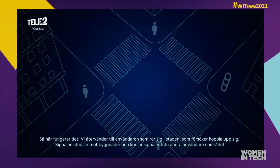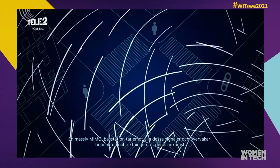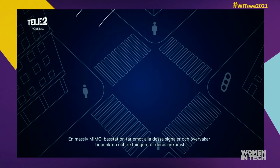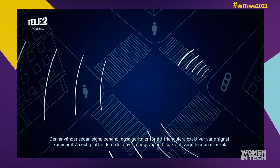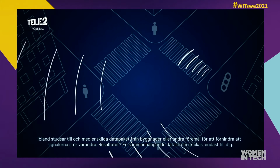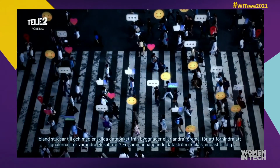Here's how it works. Just say you're walking down that city street we were talking about, trying to make a phone call. Your signal is bouncing off buildings and crisscrossing with signals from other users in the area. A massive MIMO base station receives all of these signals and oversees the timing and the direction of their arrival. It then uses signal processing algorithms to triangulate exactly where each signal is coming from and plots the best transmission route back to each phone. Sometimes it will even bounce individual packets of data off of buildings or other objects to keep signals from interfering with one another. The result? Coherent data stream sent only to you.